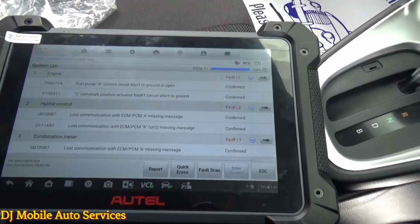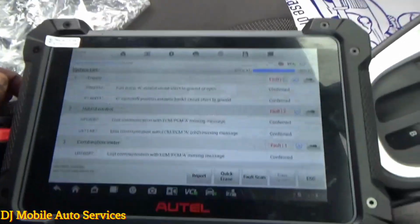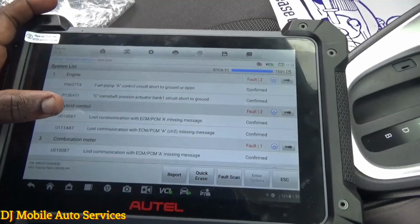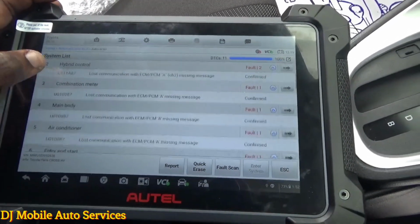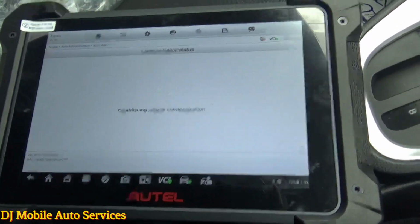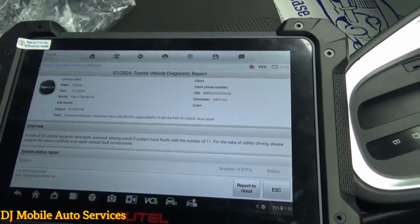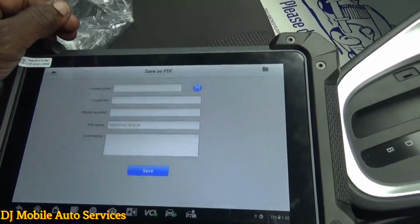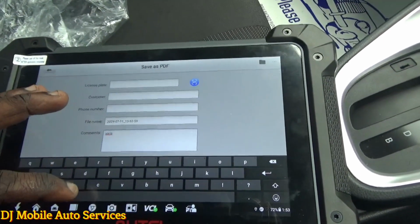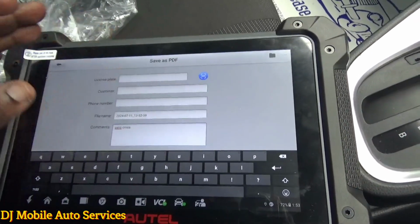So we got P062714, fuel pump A. We got a P1364. What is that? Cam position sensor actuator, short to ground. We got lost communication with ECM. We got a lot of lost communication faults. So let's do a report. You got 12.1 volts on the battery, so I definitely gotta get this started. Let's save it as PDF, Yaris Cross. The guys did mention that they scanned the vehicle, so the codes are inside. Yeah, that should be it.